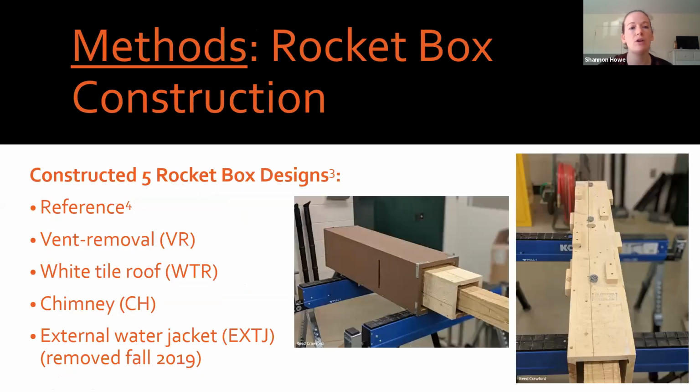The first part of our methods were Reed Crawford built various rocket boxes, a large number of rocket boxes. Here is the reference design. You can see a rocket box is basically just a tall, narrow box, and this one has 2 chambers and a vent right here that allows heat to escape so it doesn't overheat. And then Reed also built 4 different other box designs that were designed to either increase or decrease that overall maximum box temperature.